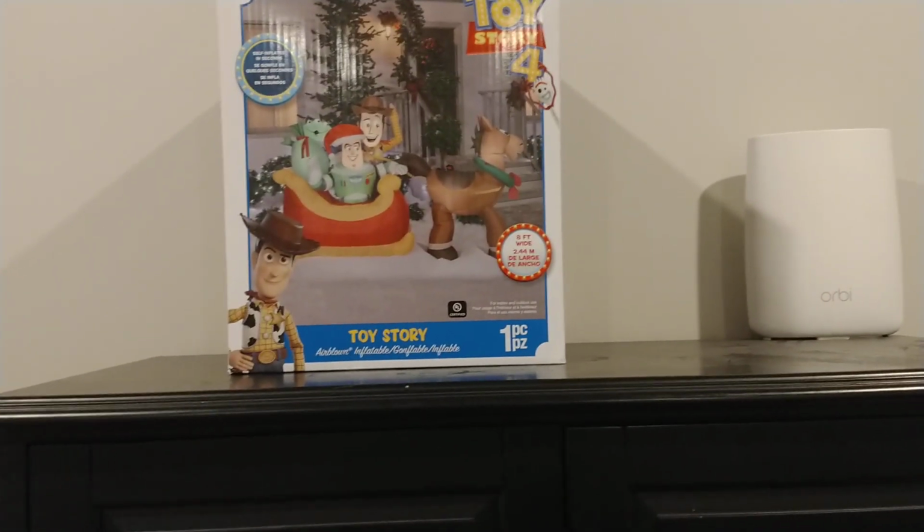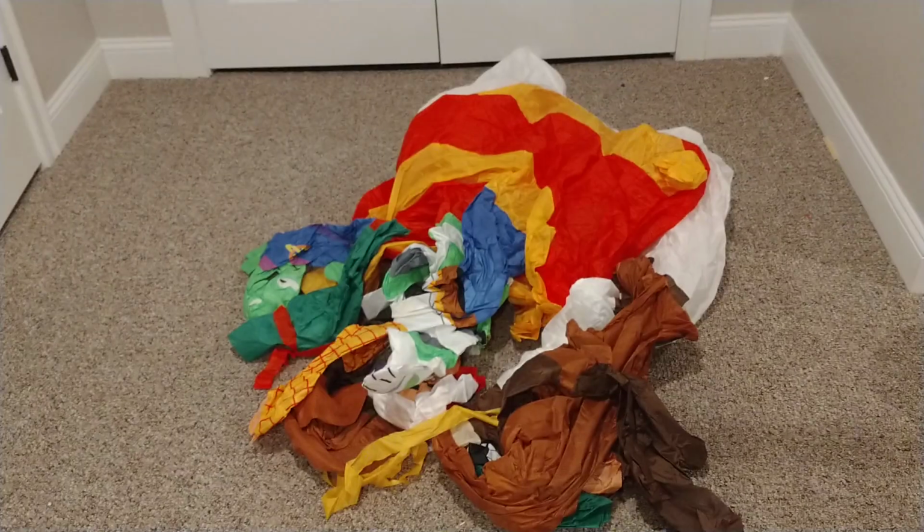I'm going to take it out of the box and we'll inflate it for the first time. So I'll be right back. Alrighty, guys, it's all taken out of the box here. So let's plug it in and inflate it. This is actually my first time testing this guy out, so I'm interested to see this guy in person.